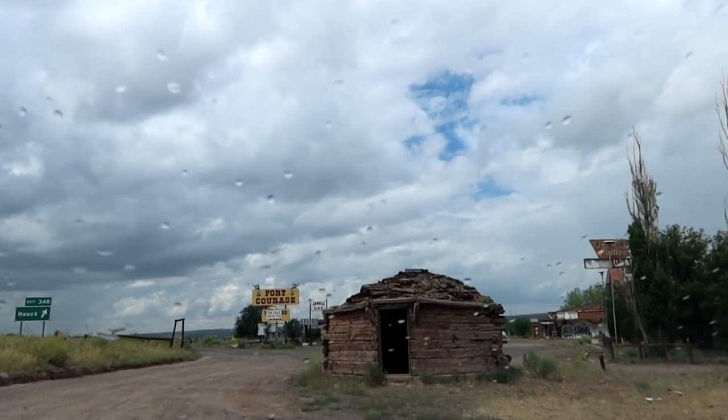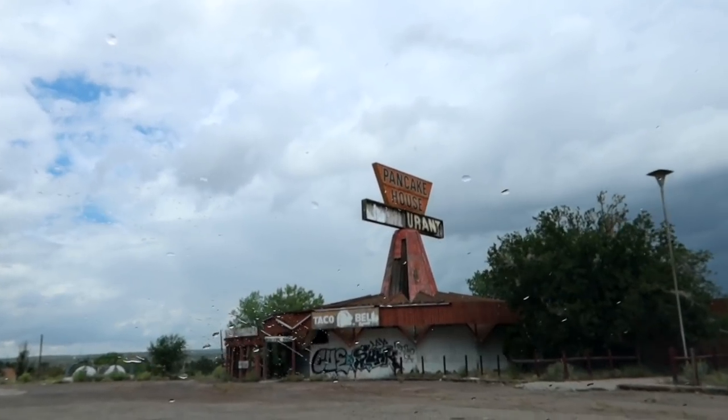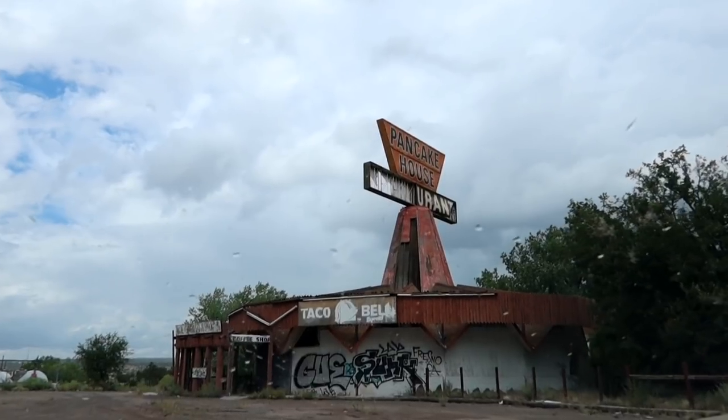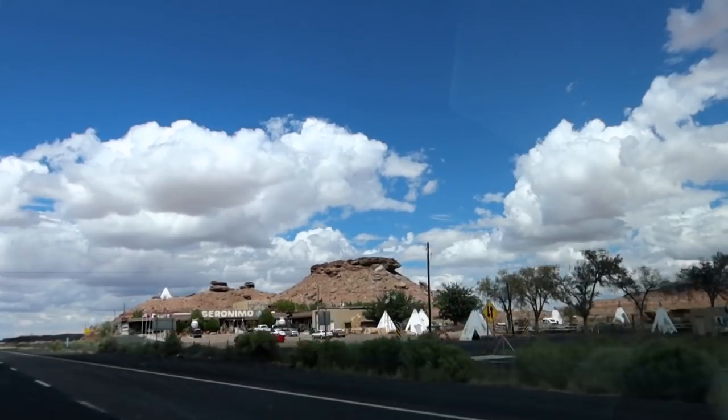You can actually go in that little fort. Now, it's actually kind of sad, because that's really cool architecture. And you can tell the pancake house on its last legs was a Taco Bell Express. There's our pal Geronimo.